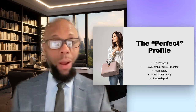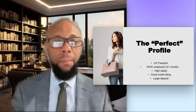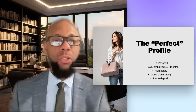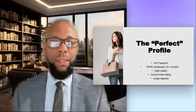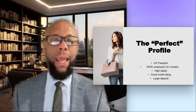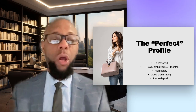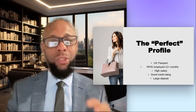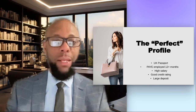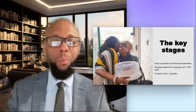So it's not a 0 hours contract. It means that even if they're off work sick, each month they get the same amount. So PAYE, employed for more than 12 months, meaning they're not on probation. They haven't changed jobs recently. The other part of it would be a high salary, a good credit rating, and a large deposit. So that's the ideal or perfect profile. You don't come across those people very regularly. So this conversation isn't about those people. It's about people that maybe have had some credit issues and therefore need a lender who's going to take that into account and still do a mortgage for them.